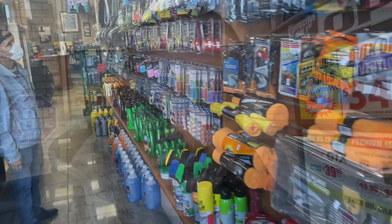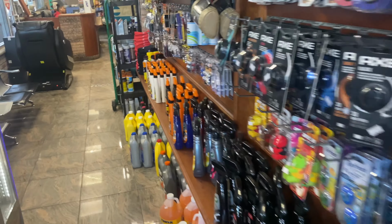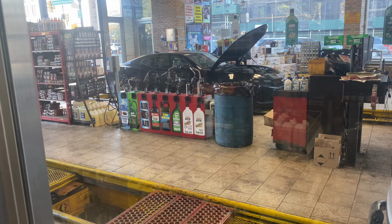Before we get on the road, we're going to get a quick oil change and a quick car wash. Then we're going to get started. So let's come on the inside. I love the inside of these oil change places. They're always so neatly stacked and clean. Look at that Chevy over there. Get ready to get a new oil change.